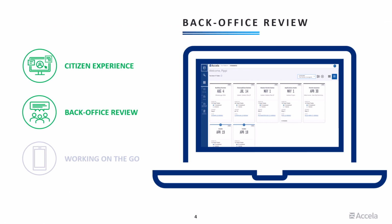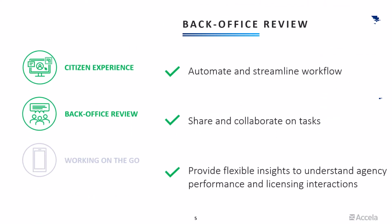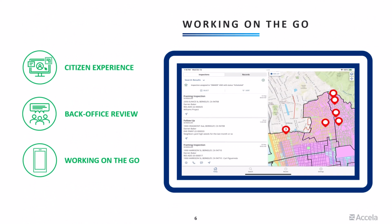Now let's recap what we accomplished with the back office review process. We were able to automate and streamline workflow tasks, making it easier for back office staff to interact with the large number of applications and renewals you encounter. We were able to share and collaborate on tasks, even creating an extra layer of connectivity that we saw with the external exam providers. And lastly, we were able to provide flexible insights to understand agency performance and licensing interactions.